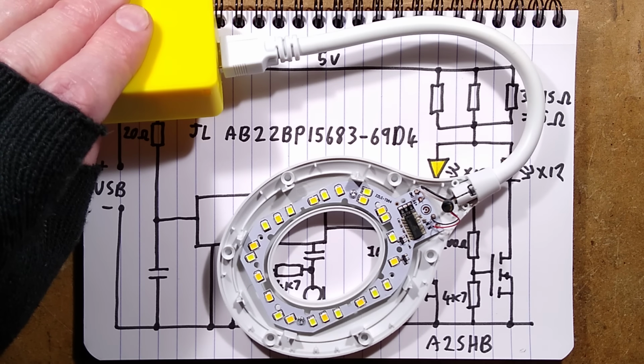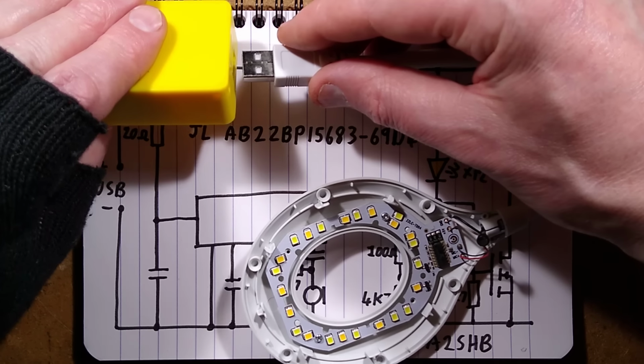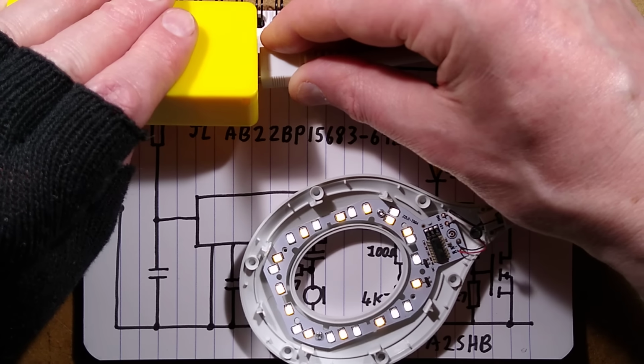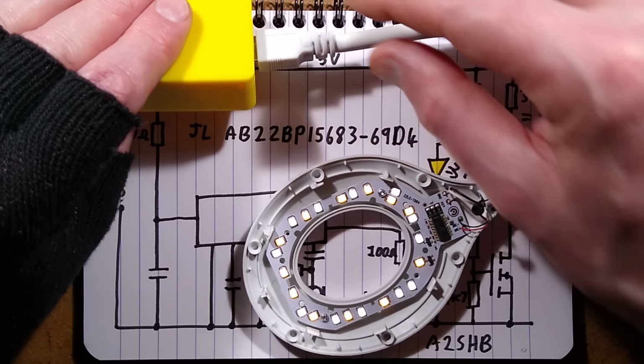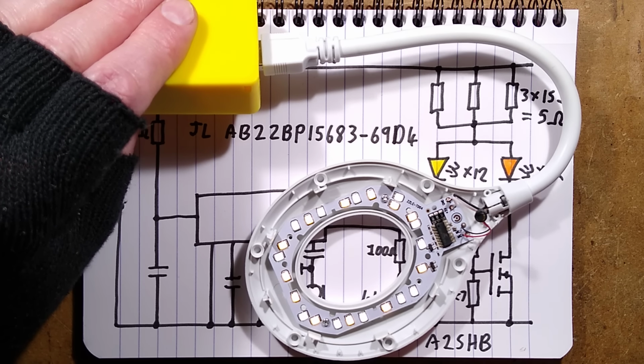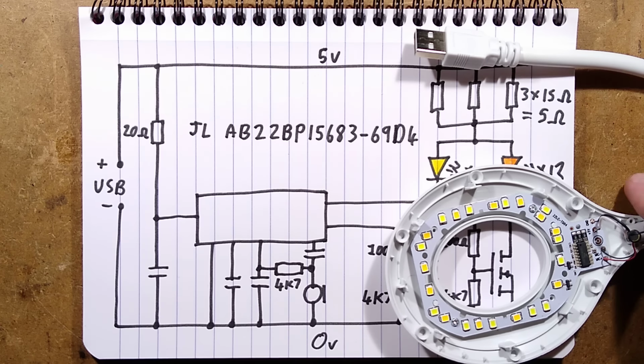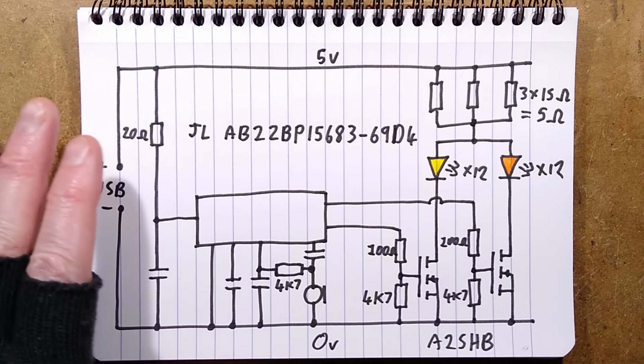Light off. I don't think it'll store the off setting. I think it's just going to store the colour. Yeah, it just stored the colour. It's come on at a low intensity though. Interesting. Right. Novel. But there we have it.